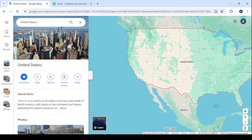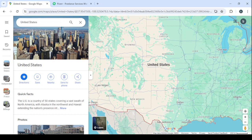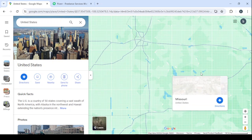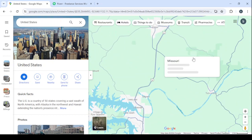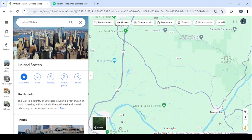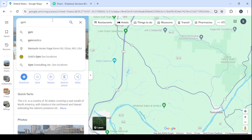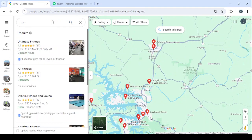So here, let's go to the United States, which is the best market that we can work on. And here, let's choose a state. For example, let's go with Missouri. And here, zoom out, zoom in, then go to the search and type the kind of business that you want to work with. For example, let's say gym owners. Here, let's just type gym, and let's see all of the available gyms in here.